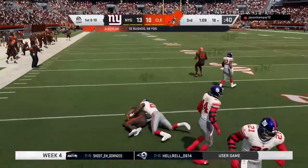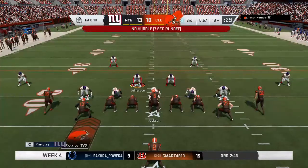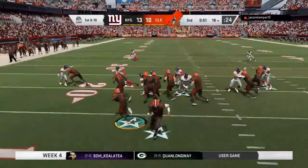And they'll get him down up past the 15-yard line. 13 yards to pick up there. Good for a Cleveland first. Thanks to that last play, a little more room to operate. 1st and 10 at the 18.